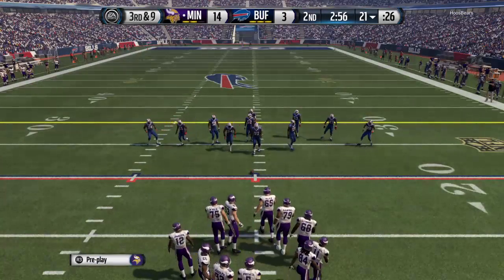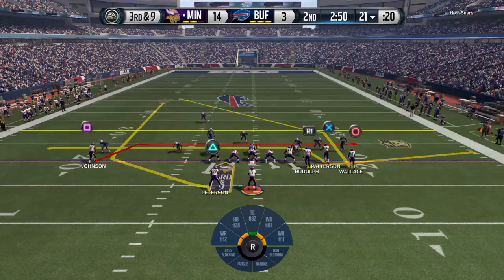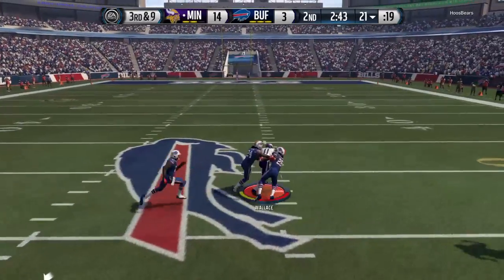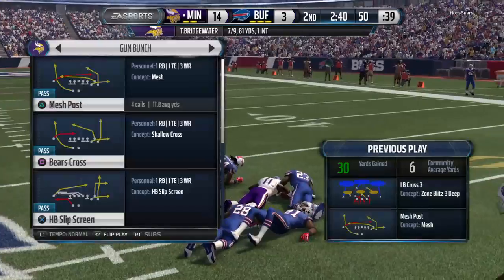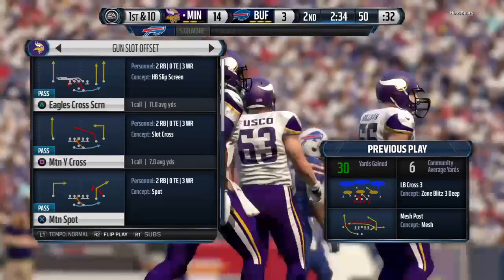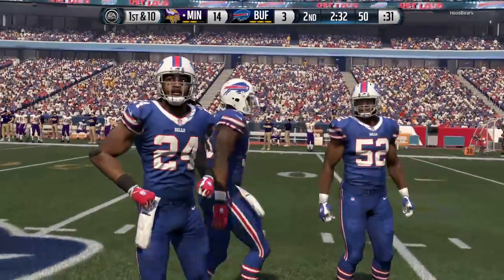Third and 9 coming up. The Vikings get set at the line, needing to get to the 30 for a first. Bridgewater's got it in the gun, and the pass is complete to Wallace. And Wallace tackled down at the 50. What a nice throw and catch that time, but here it just shows you why you want to have a lot of speed on the defensive side. So when you make a mistake, what do you do? You make up for it by chasing the player down from behind and making the tackle.